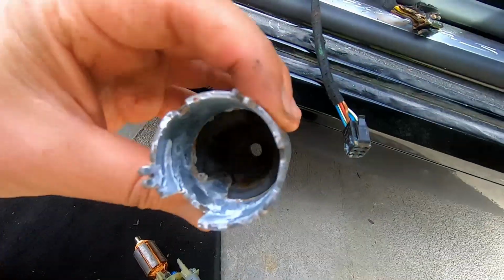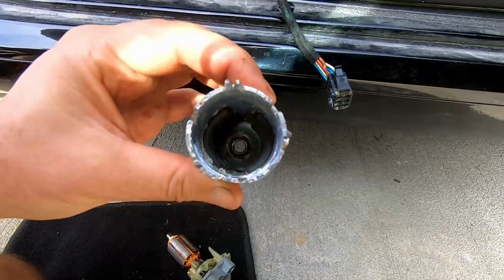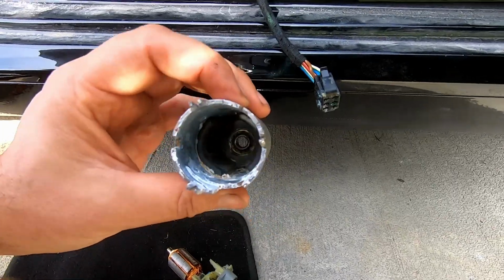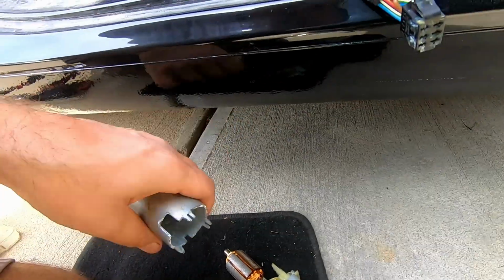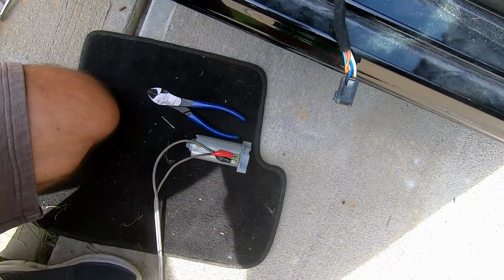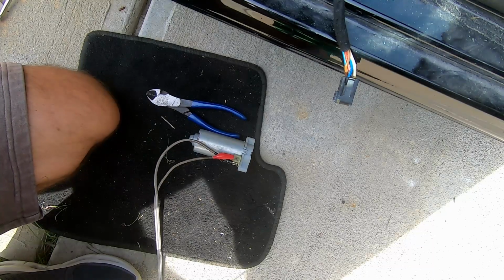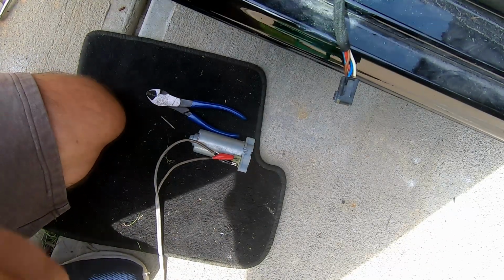And also, by the way, it's kind of crusty inside, but the magnets are good. So I used the screwdriver to clean up some of this oxidation and corrosion, and I'm gonna put it back together now. And there you go, the motor is alive now. I'm gonna put it back together in place, and hopefully I'm gonna raise the front part of the seat.